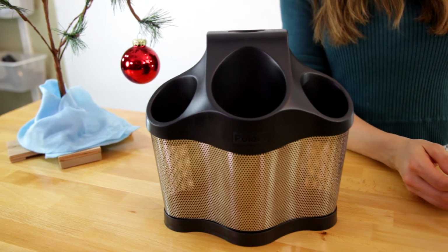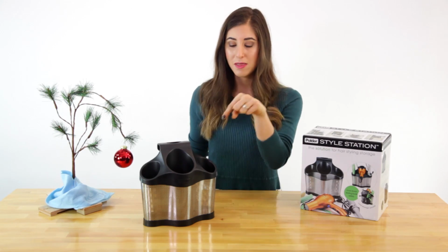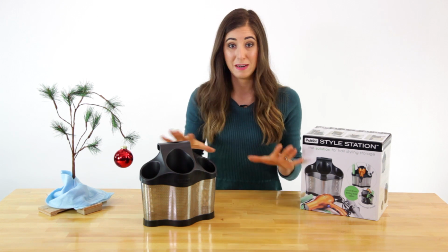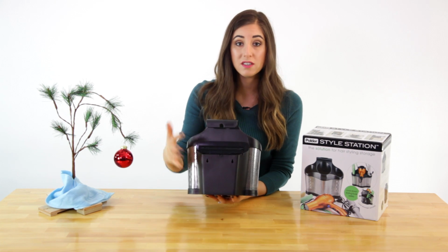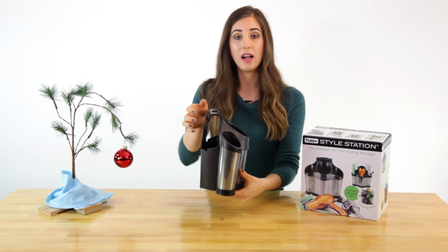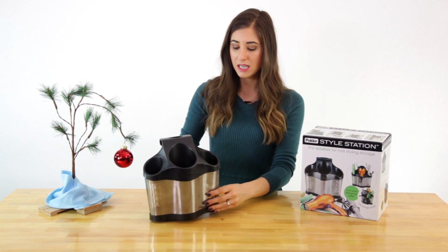It's got really big compartments where you can store your flat iron, your curling iron, and your hair dryer. The base is silicone, so obviously even if it's hot, it can go back in there. It's not gonna melt anything. It's got a couple notches in the back for your cord, so that's convenient. And this little clip allows it to hang over a cupboard door, and it also has the ability to be wall mounted. This thing is brilliant.